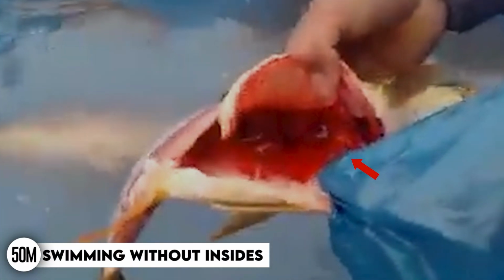Swimming without insides. At a feeding farm, a worker grabbed a fish that seemed completely strange. There was a big gap in its body, like it had been cut open, with no meat inside. It looked like it should be lifeless, but when he put it back in the water, it swam off like nothing happened. He called it the miracle fish.